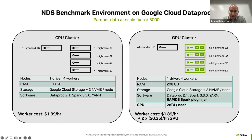So GPUs do add a cost to the cluster. We're adding 2 T4s per node, which is 35 cents per hour per GPU. So we're increasing the cost of the cluster by 37%. And the question is, is this worth it?